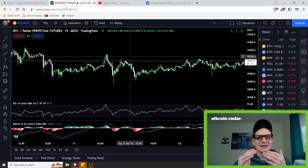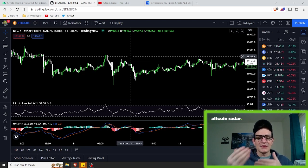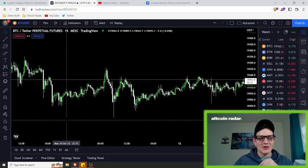Other than that, you guys, with RSI and MACD, it can typically be a lot of fun scalping the market, especially on Bitcoin. And especially when you start to see price movements moving in the direction that you are predicting it's going to move. So when you start to see things working out for you like that, it becomes a lot of fun to trade this market, you guys.